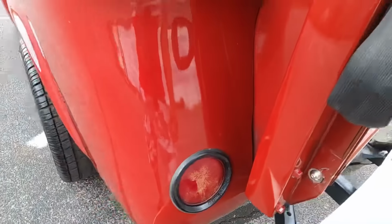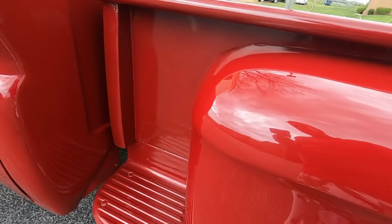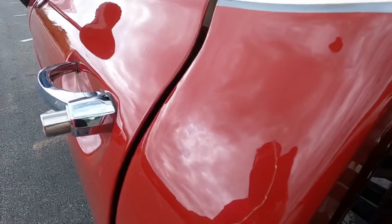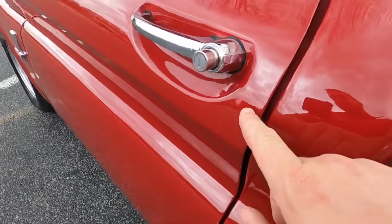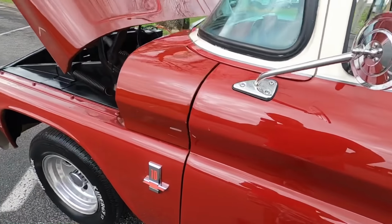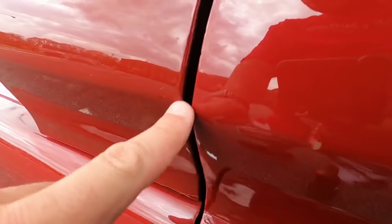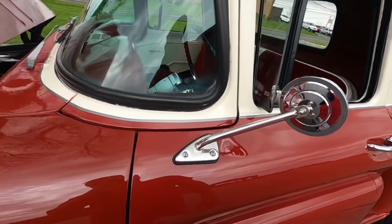A little foggy on that light there. Coming back. Mark in the back here. Crack up here. You can see that's where they filled in the old gas cap. But it does have marks left behind. Chip here. Door handle looks good. Little bubble here. Chip. Chip there. Mirror's in good shape.